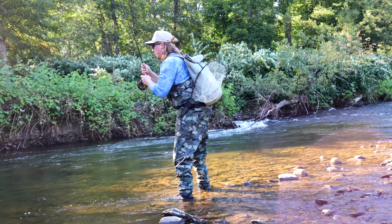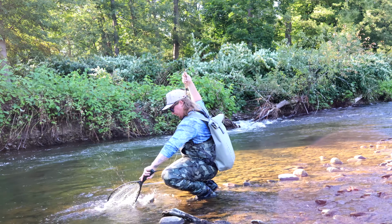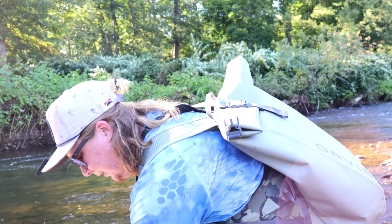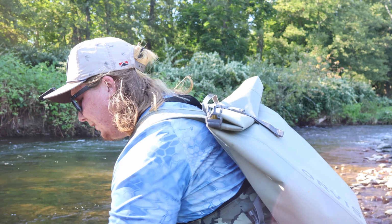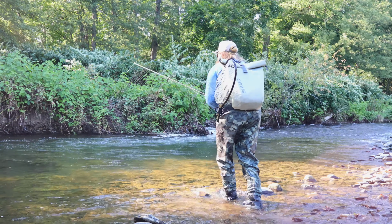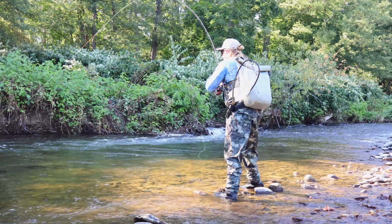There's one. Nice brown. Oh, my camera's crooked. I'll fix that in a second, guys. There he is. Pretty little brown. Crushed my top nymph right at the end of the drift and put up a really good fight. There's another one. Ooh, that guy jumped up really high out of the water. That was awesome.